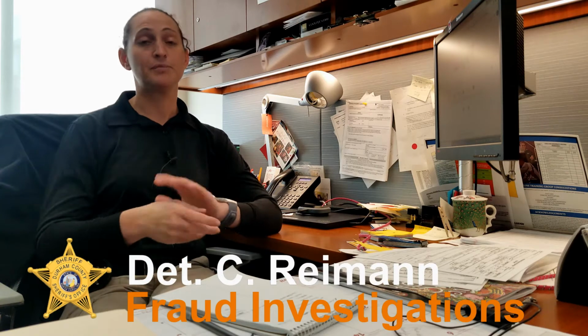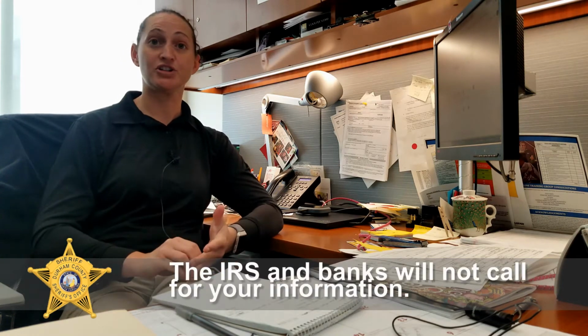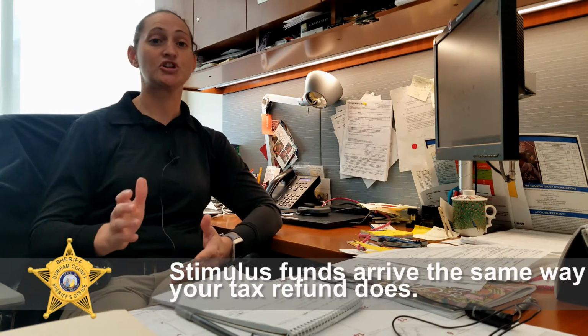Stimulus checks. Now that the stimulus checks are going out, we're having issues with people calling in saying, hey, listen, we want to send you your stimulus check. We need your banking information. No one will ever call you for your banking information, whether you're going to get a check in the mail or if you've done direct deposit from the government before on any of your tax returns. That money will be automatically sent into your checking account. Just check it every once in a while.